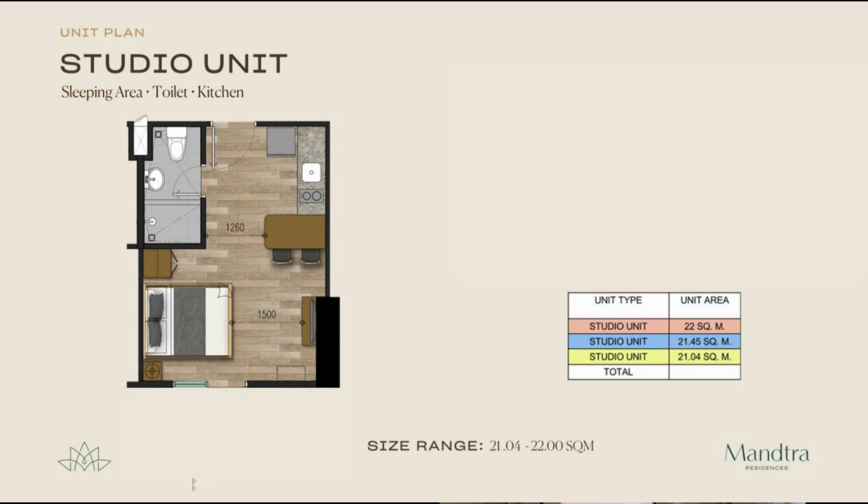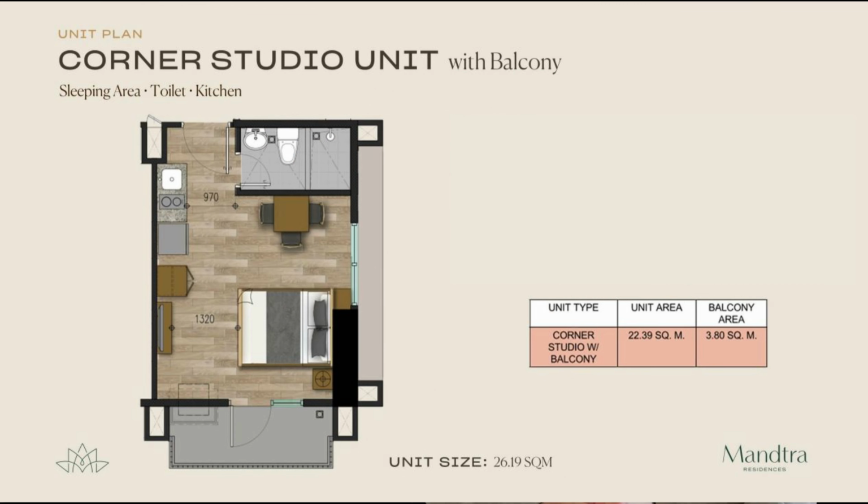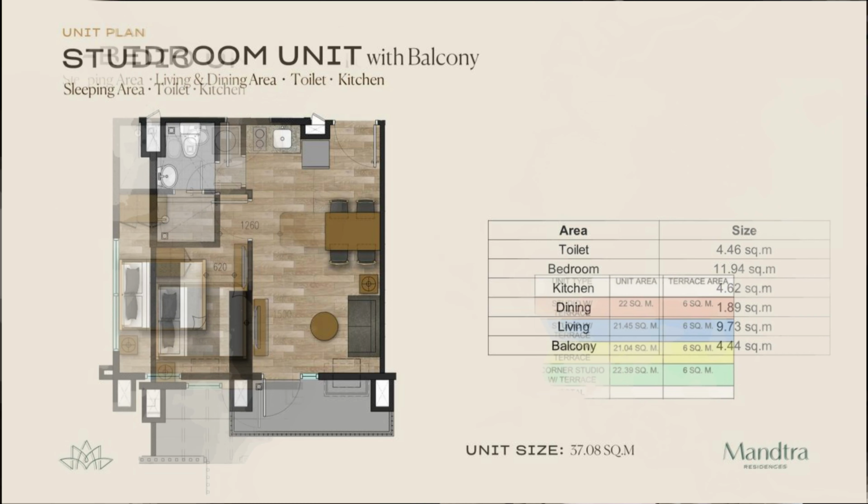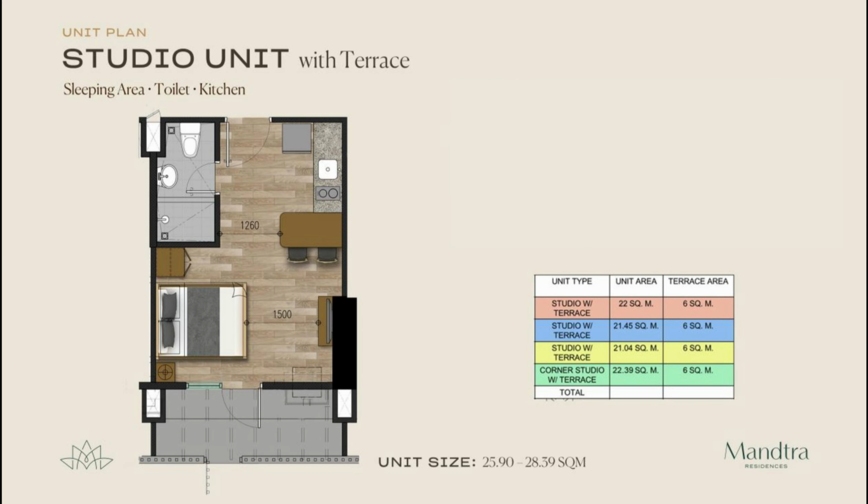For the unit types, there is a regular studio type with 21 to 22 square meters. Studio with balcony has 26.9 square meter floor area, and 1-bedroom with balcony. Also, a corner unit has 37.08 square meters.